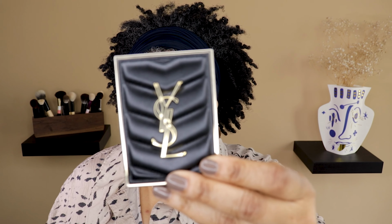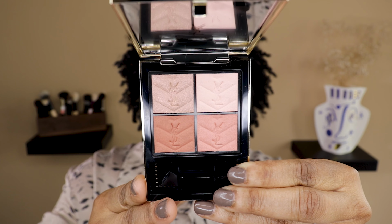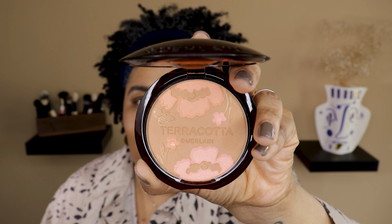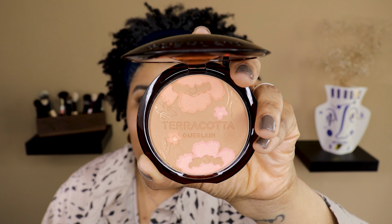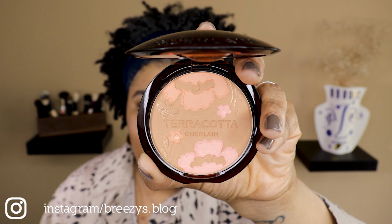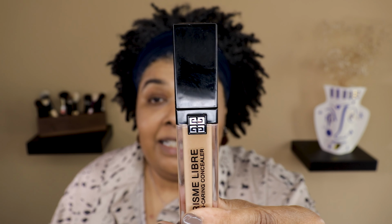We've got a new YSL product. Love this packaging. This is one of their new Couture Mini Clutches, and this one's in 600. Now, I grabbed two of them, but I'm splitting the videos up because I just wanted to focus on one per video, okay? So we'll get into this in a second. I also grabbed this new Terracotta Flower Blossom Healthy Glow Powder from Guerlain. Now, listen, some of the beads and stuff were more golden, but we'll talk about that when we get this on in a second. We've got this beautiful balm from Givenchy. We're gonna end with, and we're going to start with this new Givenchy concealer.